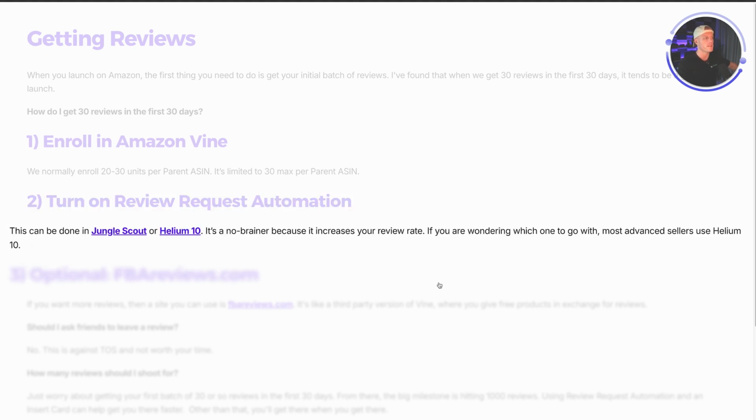Second easiest, most obvious thing you should do is turn on request review automation. This can be done inside of Jungle Scout or Helium 10. It's a no-brainer because it just increases your review rate. If you are wondering which one to go with, most advanced sellers use Helium 10, and we use Helium 10 in my agency. I actually use both Jungle Scout and Helium 10. If you're super advanced, get both, but if you have to choose one, most people go with Helium 10.